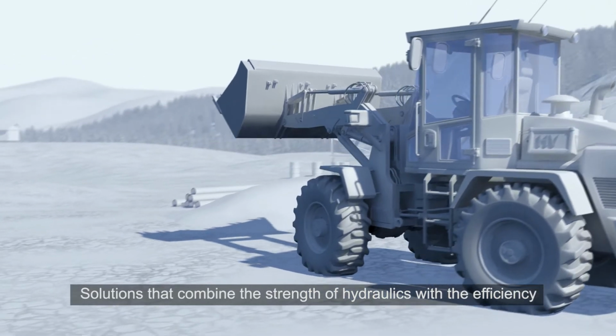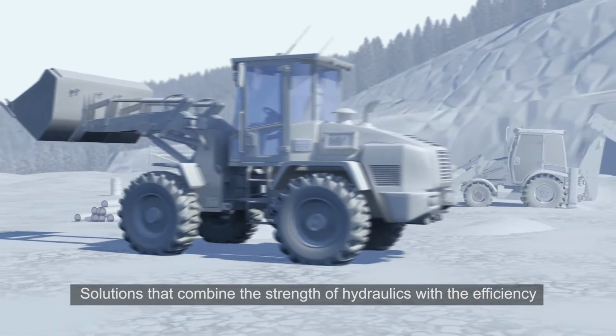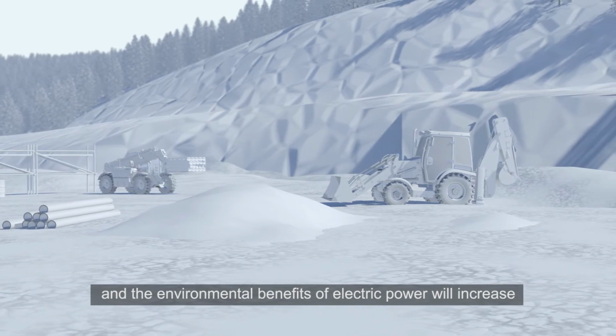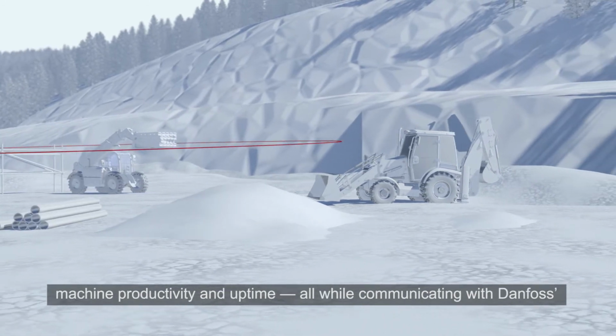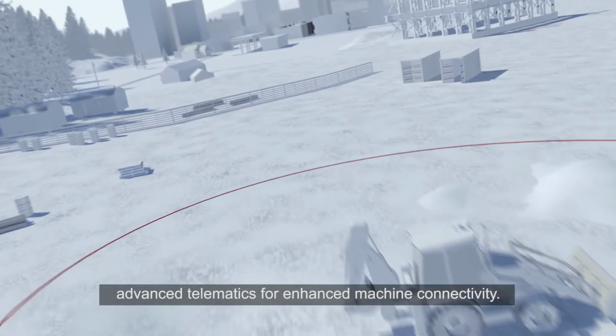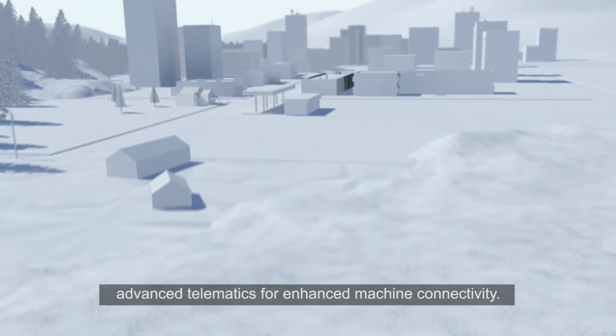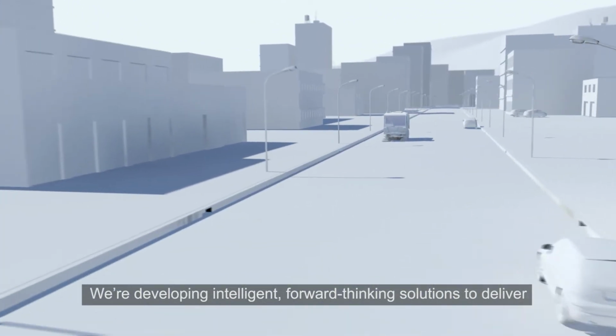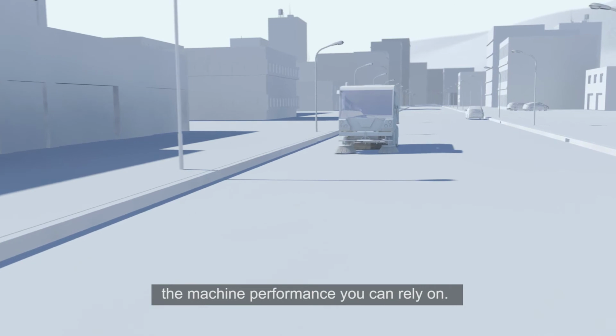Solutions that combine the strength of hydraulics with the efficiency and the environmental benefits of electric power will increase machine productivity and uptime, all while communicating with Danfoss's advanced telematics for enhanced machine connectivity. We're developing intelligent, forward-thinking solutions to deliver the machine performance you can rely on.